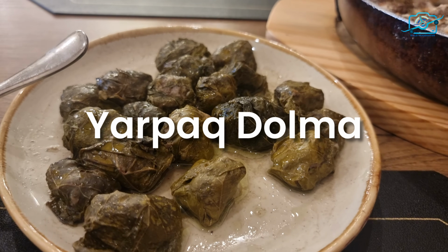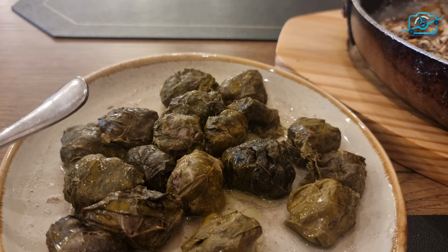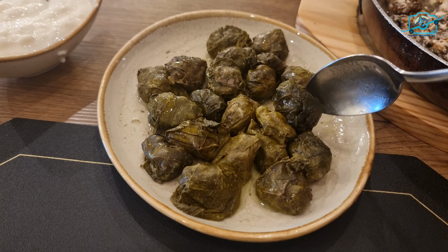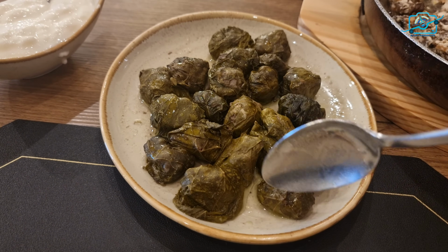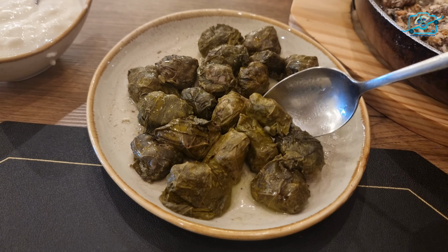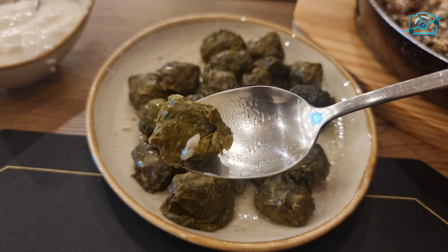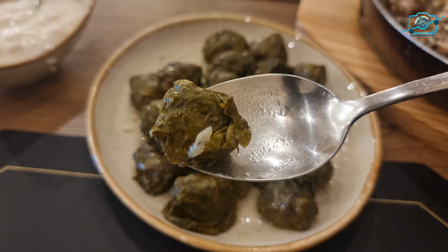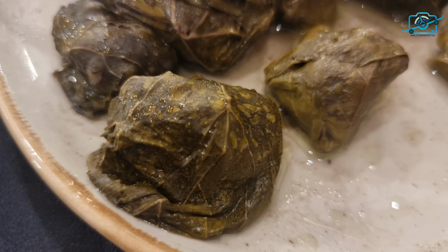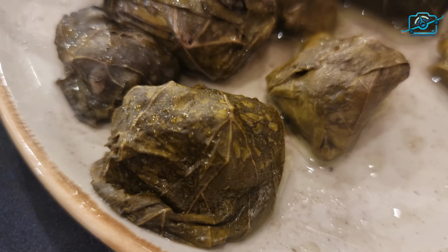Yarpaq dolma. The name of this ancient national dish originates with the Azerbaijani verb doldurmak, which means to stuff. Dolma is a dish made by stuffing grape leaves with lamb meat, rice, onion, and herbs like mint, dill, and cilantro. They are perfect served alone or with yogurt as a dipping sauce. This dish is considered healthy as the grape leaves contain a good amount of vitamin C and it's a perfect mix of proteins and fibers.